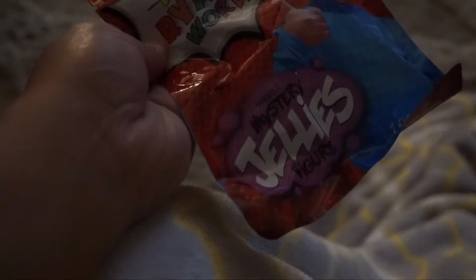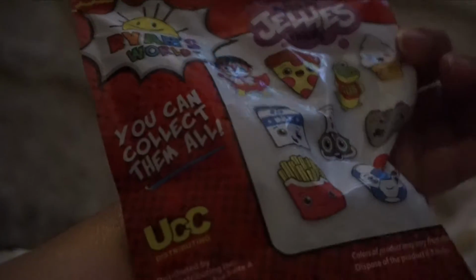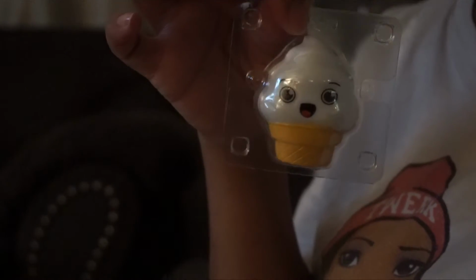It's a mystery jelly figure. And on the back, it has different things that it could possibly be. So I'm gonna see which one it is. So y'all, it's the ice cream. The ice cream cone. You see that? I wonder if it's not focusing. And yeah, it's this one right here.